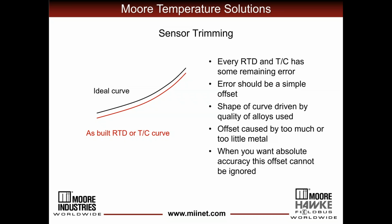Essentially, these inaccuracies are caused by the shape of the curve, and that's because of the quality of the alloys being used when manufacturing the sensor. Also, if there's too much or too little metal, it would cause not only an offset, but a change in the curve's position. So you want to have absolute accuracy. You want to do bath calibration as one of the techniques.